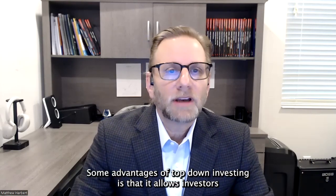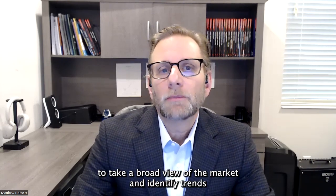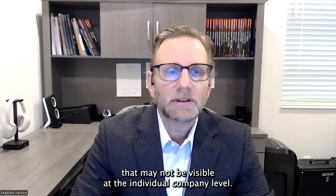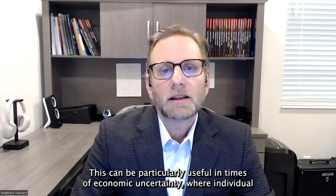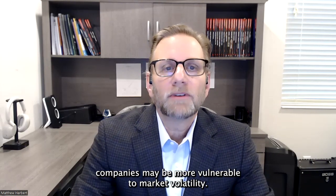Some advantages of top-down investing are that it allows investors to take a broad view of the market and identify trends that may not be visible at the individual company level. This can be particularly useful in times of economic uncertainty, when individual companies may be more vulnerable to market volatility.